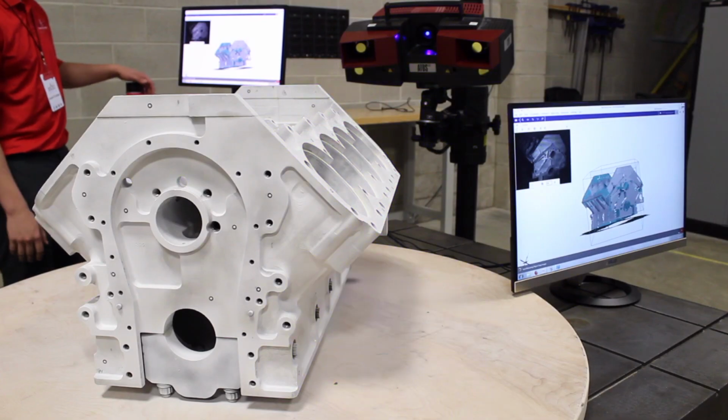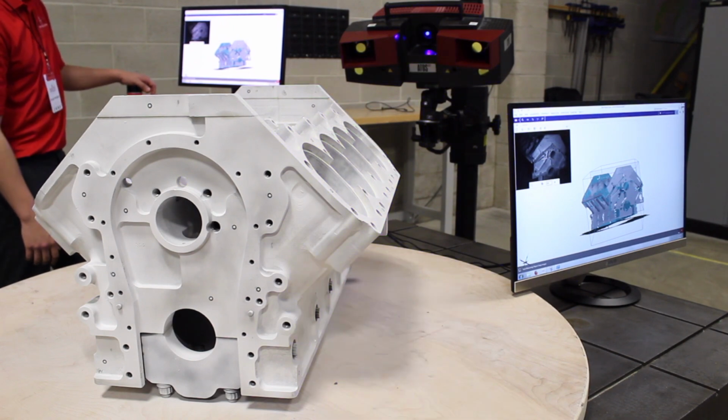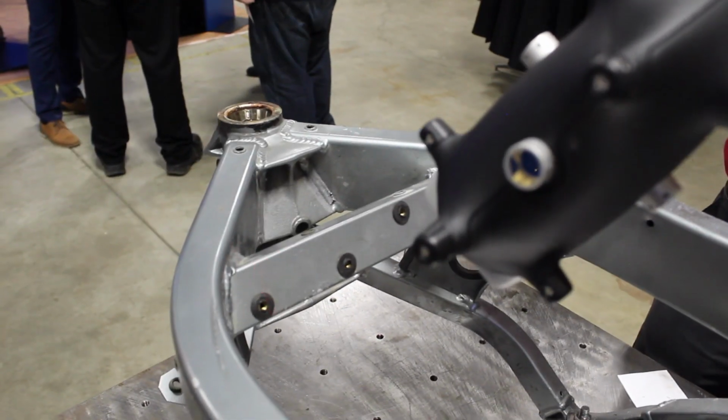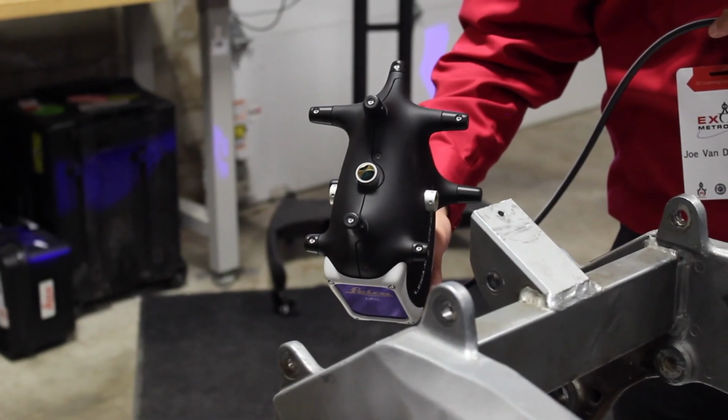Today we had our annual open house here in Brookfield. Another one soon to follow in Cincinnati, Ohio at our other facility. And we previewed several new technologies.